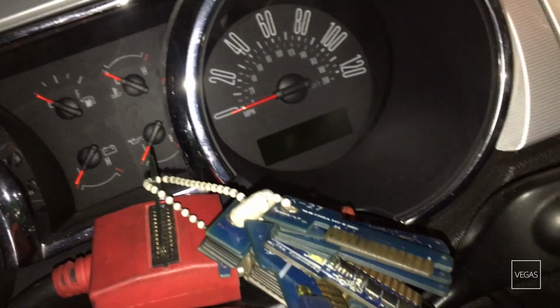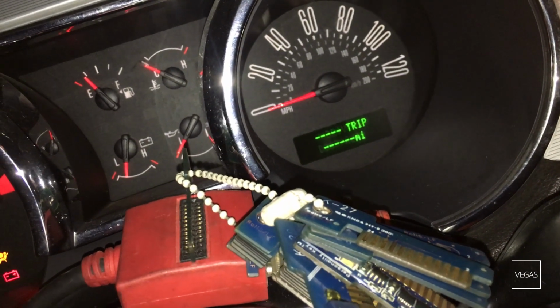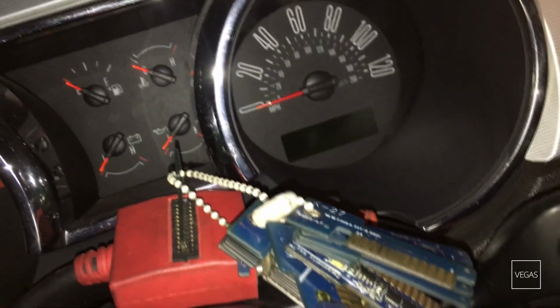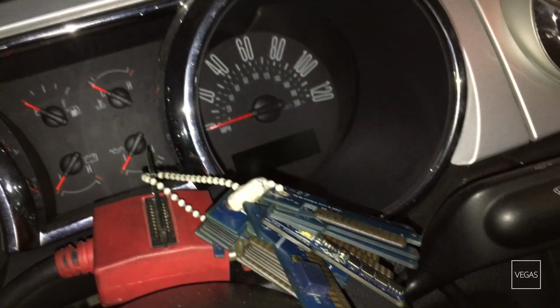But I'm gonna go inside the vehicle and show you that this still does not fix the problem. So I'm putting the key in right now, key on. There you go, you see those dashes? I'm gonna try to start it, nothing. So I'm gonna go home and continue this tomorrow.